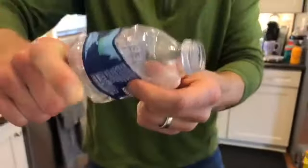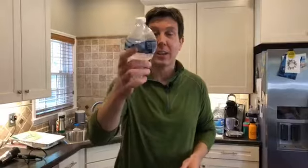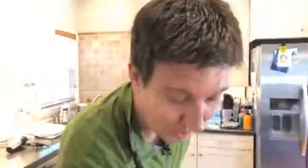Did you see that? You can do that at home. That's a simple cloud, all because of changes in density and changes of pressure in a little water bottle that we sometimes drink from and then just recycle. So pretty cool. The next thing we're going to do is transition more to hurricanes.